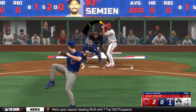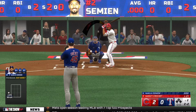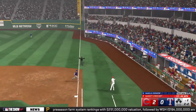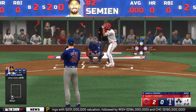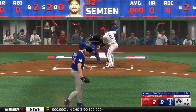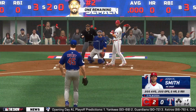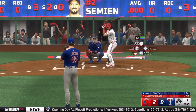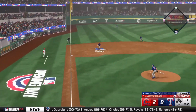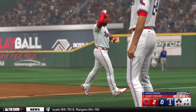The 1-2. And another ball. The pitch. Outfield. That's to third. Rolls across the diamond. Leadoff man retired here in the second.